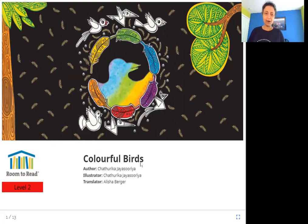So what birds is the author talking about here? And can you see birds in this picture? Why are they all white? They are not colourful. So what is the story about, do you think? Let's see.